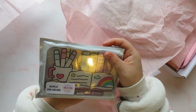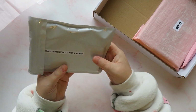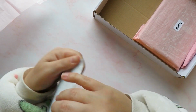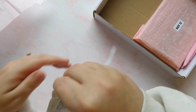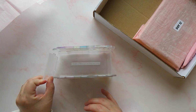Okay, what is in here? An acrylic pen holder. What's this? Remove the protective film prior to assembly. Should we have a go at putting this together? Okay, we'll leave that edge off until I'm putting it together properly, but you can see what that's going to be. So that's going to be on that side there.